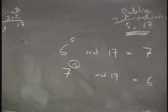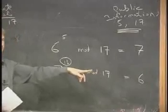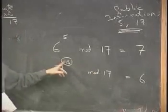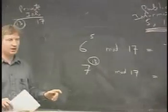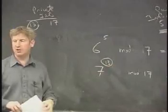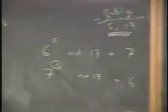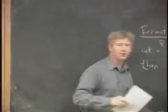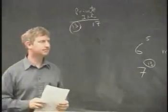Now I'm going to tell you where that 13 comes from, and I'm going to tell you why this works. And then we're going to figure out how hard it would be to figure out 13 given just 5 and 17. Okay, so far, right now, this is just magic. You can check this and see that it works, but it does. All right, so. Questions so far? Okay.